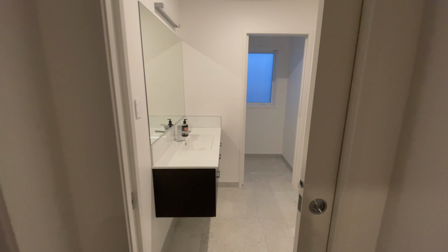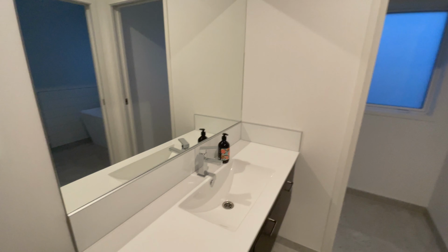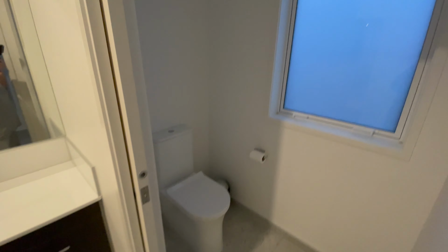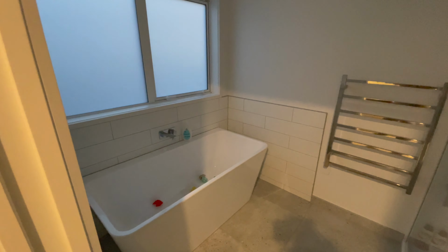Love all the finishings here. And then as you can see here in a second, the toilet is actually all by itself. So it has a door that you can shut, which is great when you have guests. Someone can be in there using the toilet while someone's taking a shower and so on and so forth. Bathtub we use for Charlotte every night.